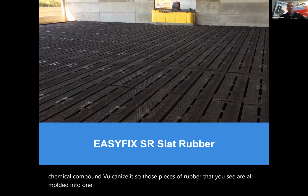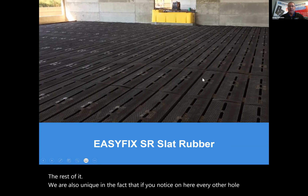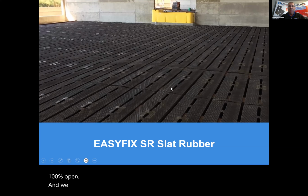So every individual small part of it is just as strong as the rest of it. We're also unique in the fact that if you notice on here, every other hole is 100% open. And we only cover 2 gangs at a time with a little bit of slope in the middle, if you can see where my pointer is.